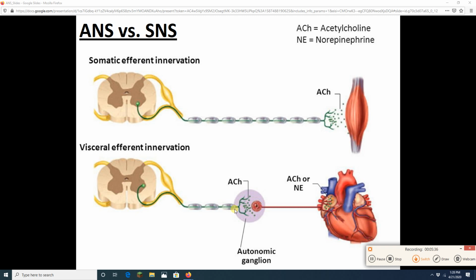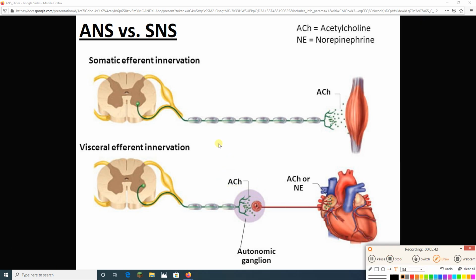And at that ganglion, our first neuron releases acetylcholine. By the way, in case you're wondering, acetylcholine is spelled just like it sounds. Acetylcholine. And acetylcholine is released at the first junction here. Then our second neuron travels to our effector, and depending on whether it's a sympathetic or parasympathetic neuron, it's going to determine what neurotransmitter it releases here. If this is a parasympathetic pathway, then acetylcholine is released onto the effector organ. If it's a sympathetic pathway, then norepinephrine.